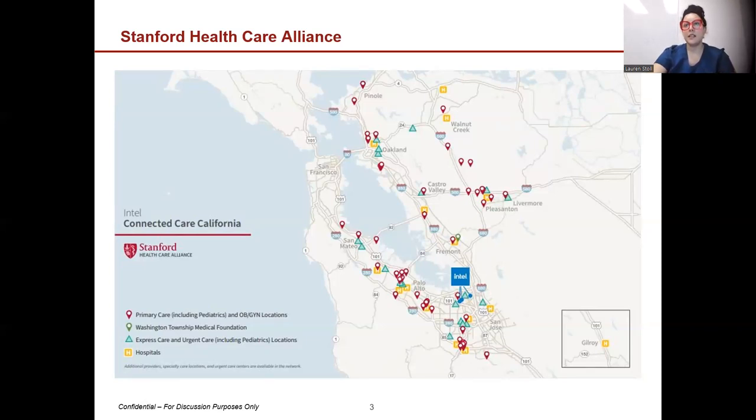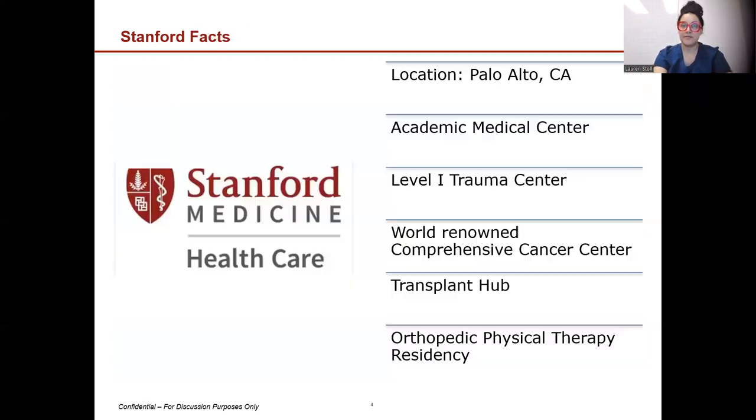Although Stanford has many clinics and locations, the location for our residency program will be at the main medical campus in Palo Alto, California. Now, this list is a very short list of the many accolades and distinguishments of Stanford Healthcare, but just to name a few, this is a dynamic academic medical center that also includes Lucile Packard Children's Hospital. This residency program will only cover the adult populations.